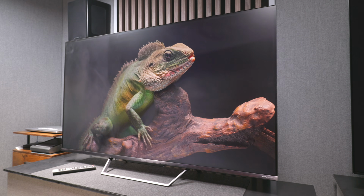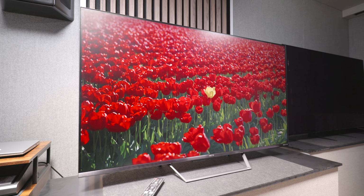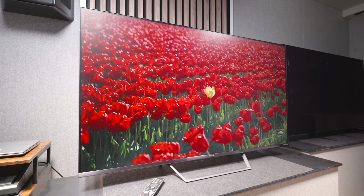Black levels are good in a normally well lit room, but in the dark you will start to see common LCD issues like navy blues and greyish blacks. Colours can look natural and bold, but there's a real lack of overall accuracy, with a slight warm yellowish tint to skin tones. As a gaming TV, it's also a little bit hit and miss.